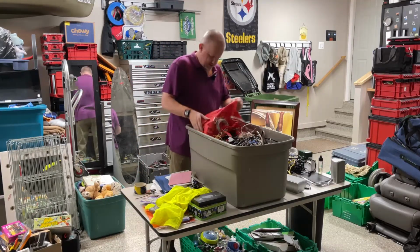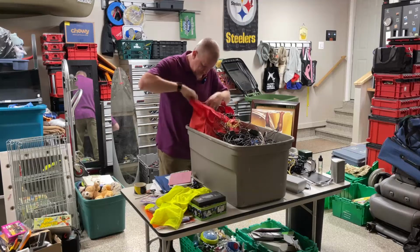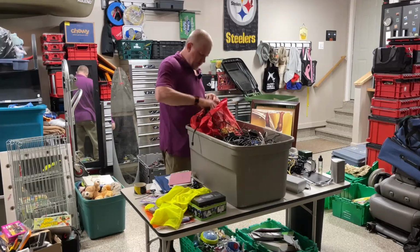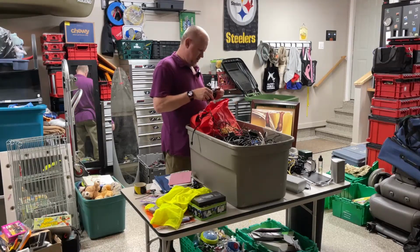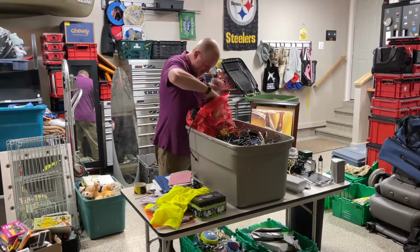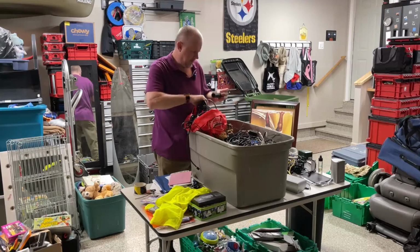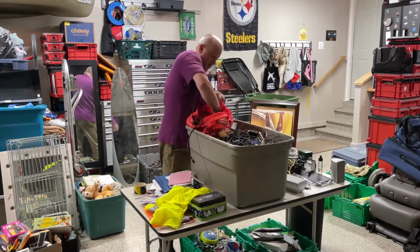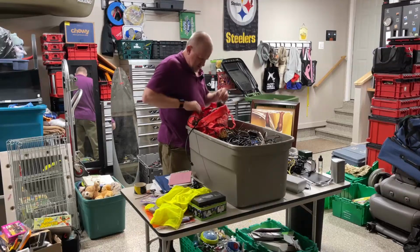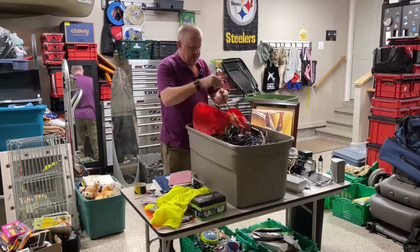Alright, I'm not going to bore you with digging through this whole thing, but I'm going to dig down and look and see what's in here though. Oh, look at that, another, this is a PlayStation cable. So that's a cable modem. Not sure what those are. There's some metal things in the bottom of this. I'm not sure what they went to, maybe a weight set or something. Yeah, there's some PlayStation stuff in this bag.